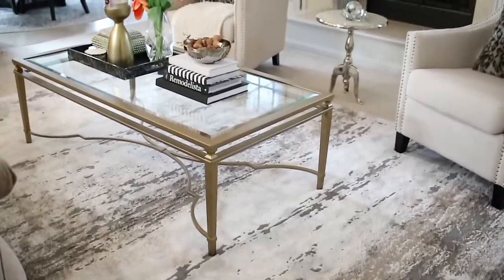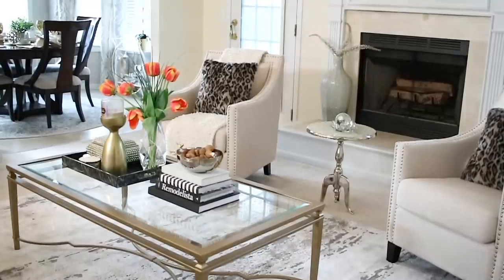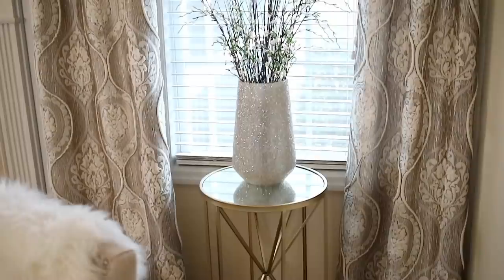I'm totally in love with this rug. I can't believe I found this at Ross. It's so perfect. It's exactly what I wanted to bring out the colors of my leopard print pillows.